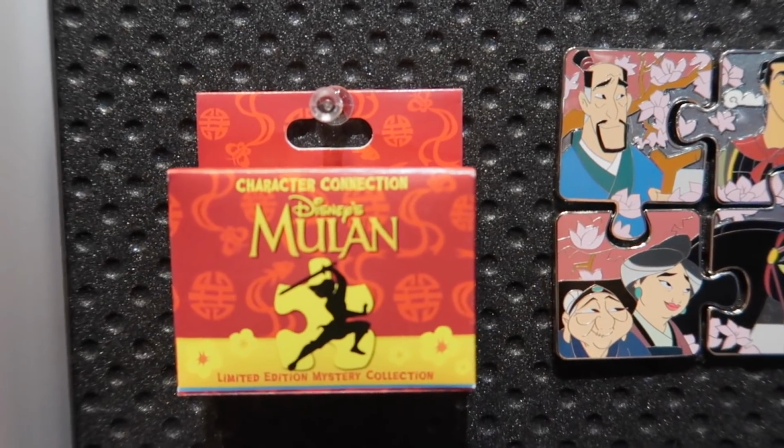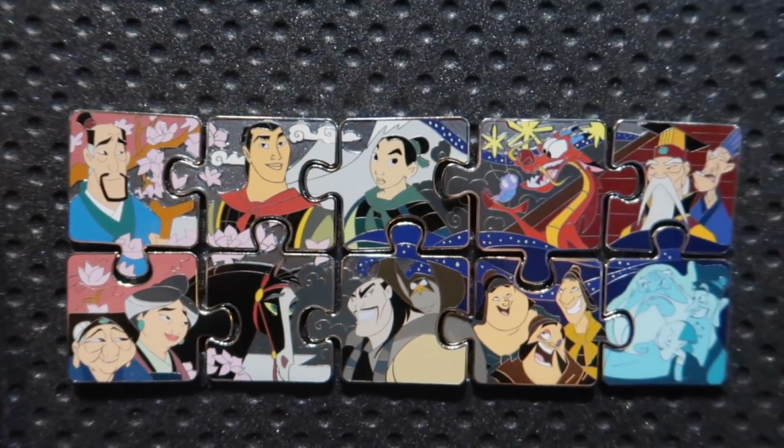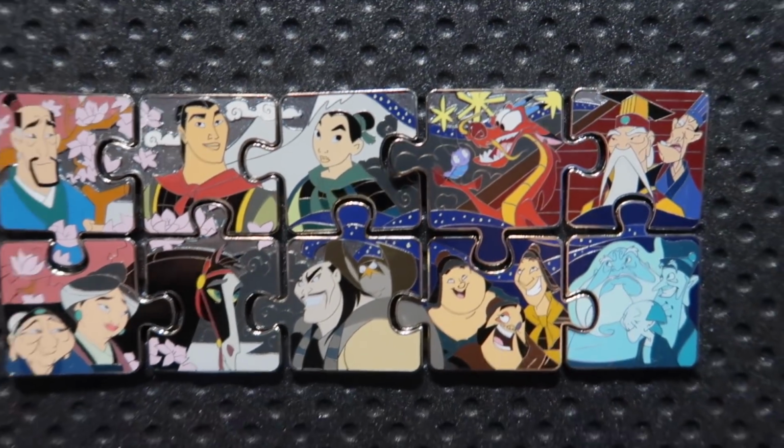In July, there is a new character connection set coming out, and those are the limited edition puzzle pins, and it will feature Mulan. Super, super fun, right? Oh my gosh. So looking at all those pins, amazing. Again, a bit overwhelming. I will be more prepared for next time, which I want to talk to you about.